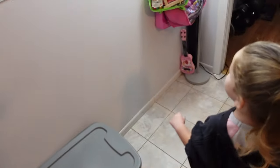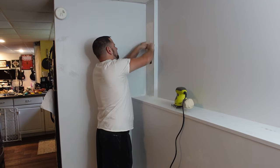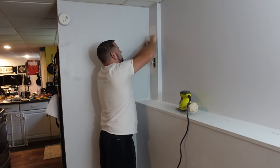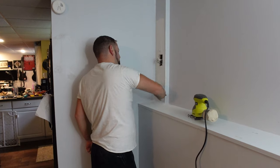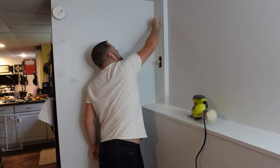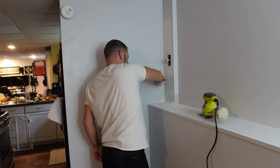All right, Scarlett. So while I'm filling those holes, why don't you clean up and get everything away from the wall, okay? So he was using his electronic sander, but it was just like a big white cloud in the air, and that wasn't good for anybody. So I'm just gonna do that little spot by hand. You're doing a good job. Yeah, it's almost done. I can taste it. You can taste the joint compound? Yeah, it was all in the air. It was a big cloud.